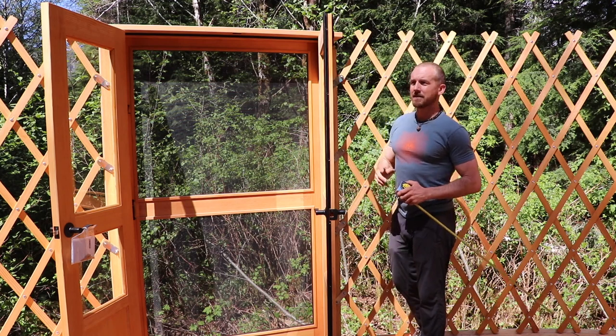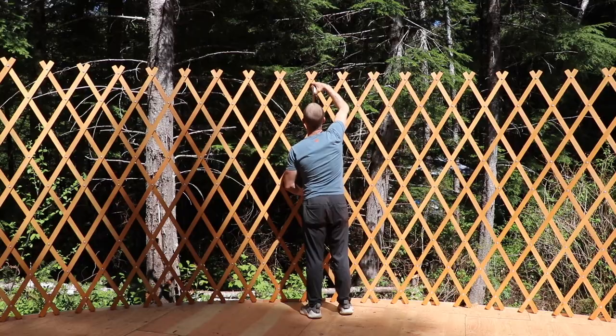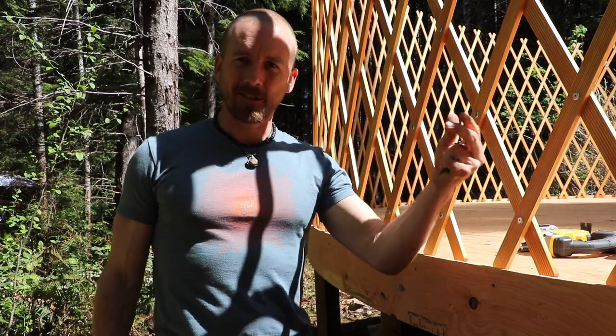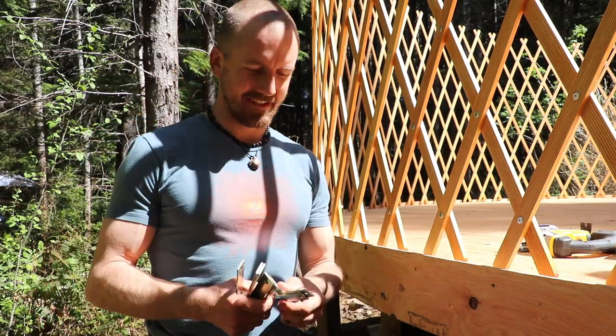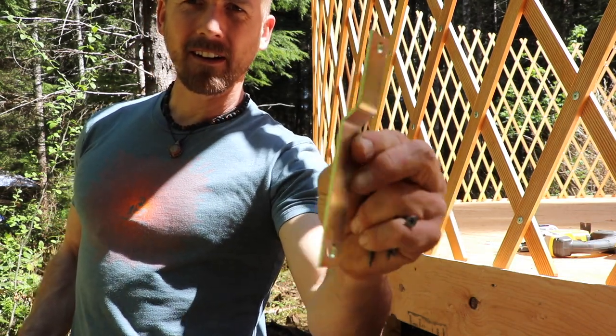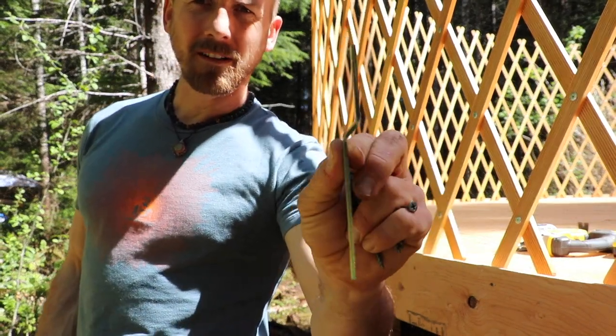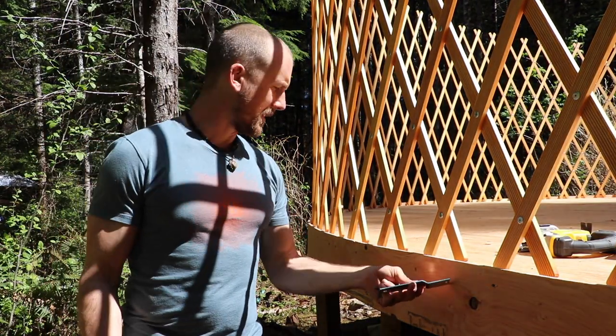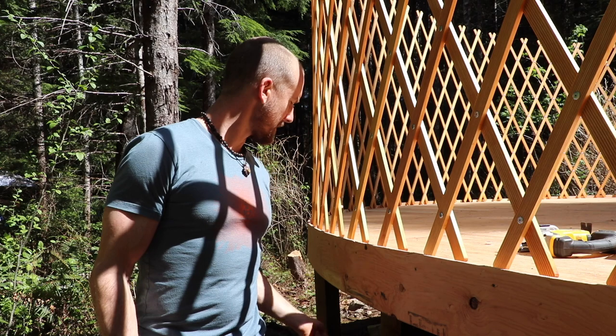Six o'clock, twelve o'clock, let's check every few feet. I've never been so proud of the lighting and shadows that this lattice is creating. I love it. These are the brackets that are going to go from the lattice wall to the external part of the platform, drip edge, and the frame.